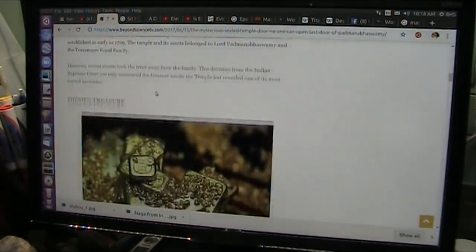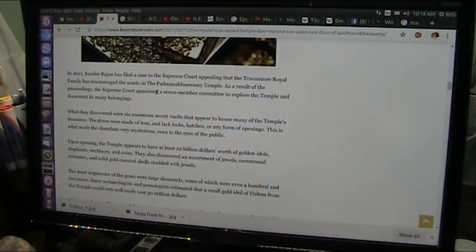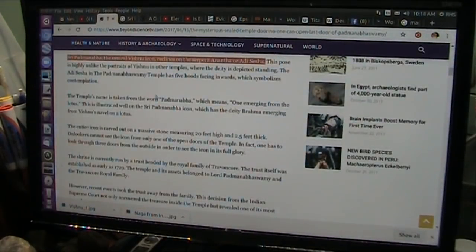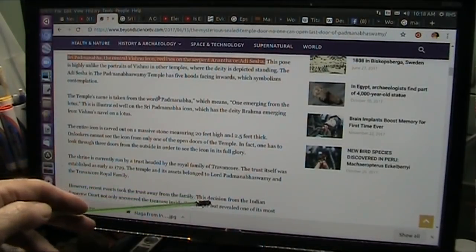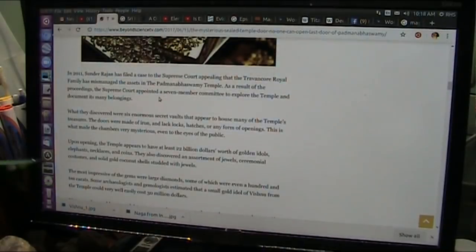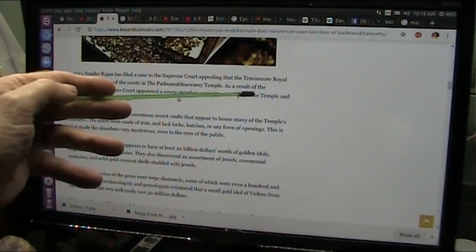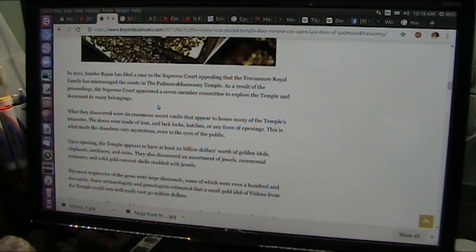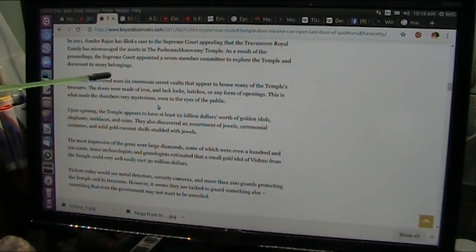But the whole story here is that there was a bunch of doors, and nobody could get through the doors, and then they decided to go ahead and open them. This family took control of this place in 1729, and they said that they weren't taking care of it well, so the Supreme Court intervened, and they went in to categorize what was in this place. The Supreme Court appointed a 7-member committee to explore the temple and to document all its belongings. Now, I guess they say it could be $1 trillion worth of stuff in there.